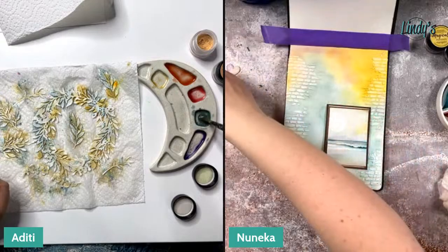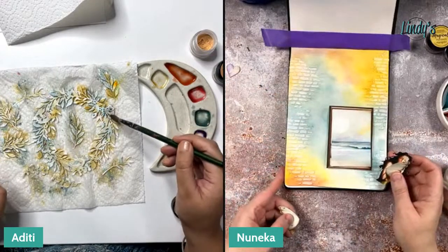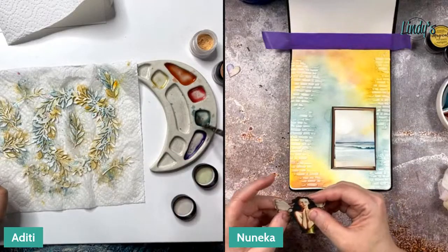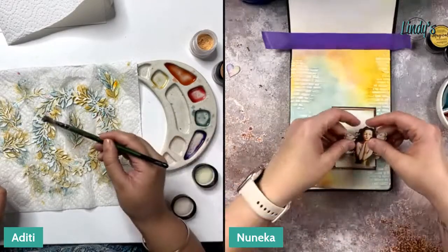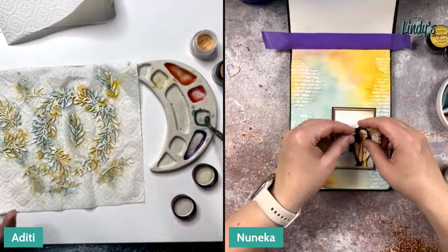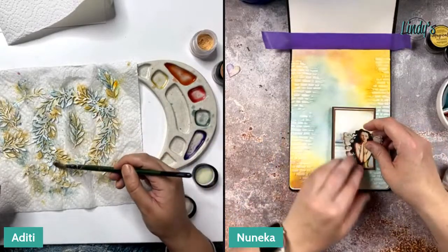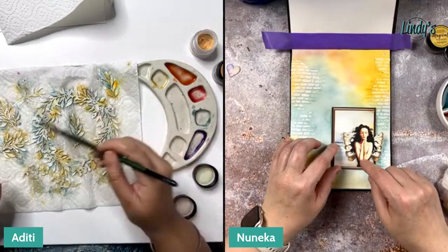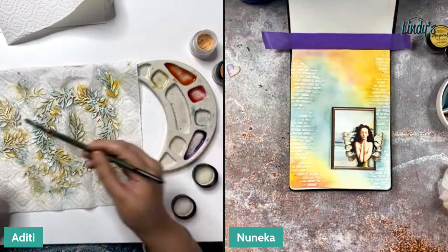Oh, that was your first set, Tracy. That is good to know. That was the first set Nuneka designed. Yes, and it is one of my favorite sets simply because of the way the colors are. It actually has a beautiful color palette. I love it. I love it too.